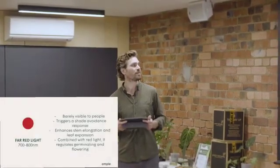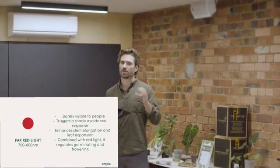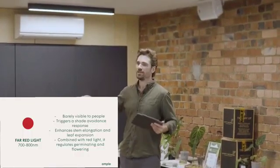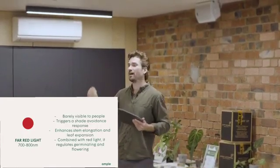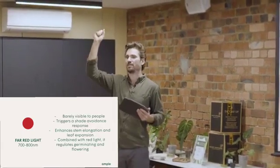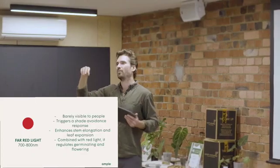Then you get on to some of the lesser used but still important light. You've got far red light, which exists between 700 and 800 nanometers. It's not quite infrared. You can still see it, but it's barely visible. What's cool about far red light is that it triggers a shade avoidance response. In a canopy, the top leaves absorb all the blue and red light, but what penetrates below the canopy is the far red. So if a plant is receiving far red, it thinks, oh no, there are other plants above me, and it's going to elongate its stem to get to the upper canopy and receive more of that blue and red light that drives more efficient photosynthesis.